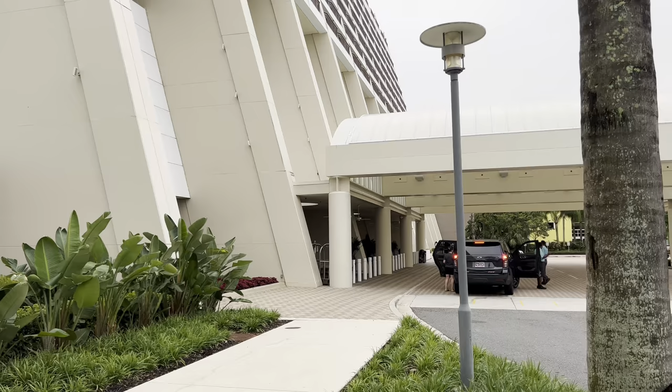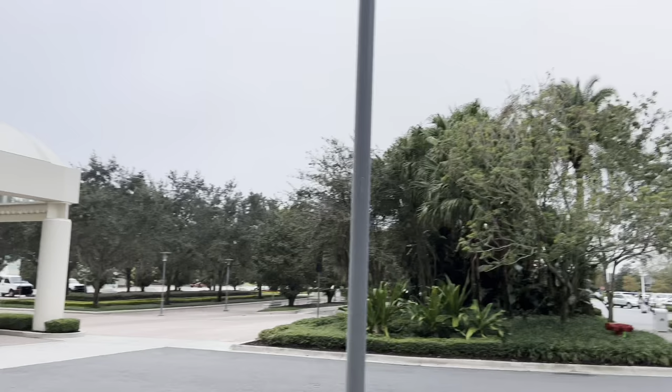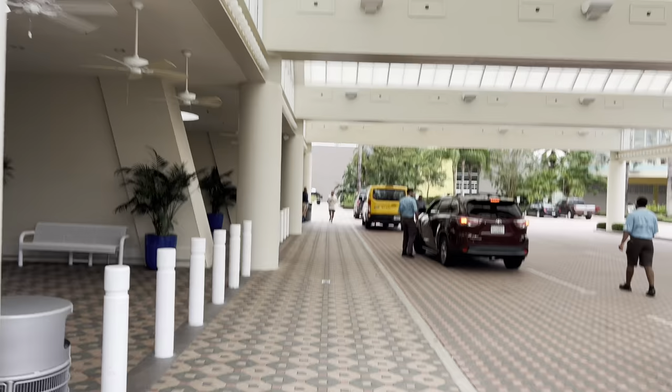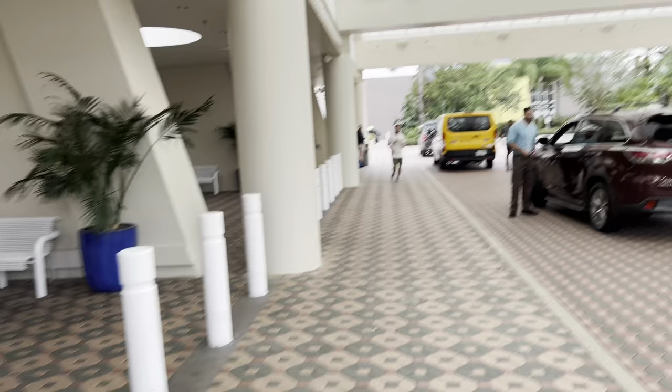So you can park in the resort parking for free. You just have to show your reservation and your ID. So that's what we've done. A little bit overcast today as well, but we're not too worried. So get ourselves in, we're sort of bang on time. We'll get situated.